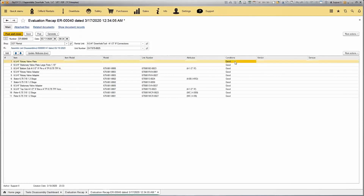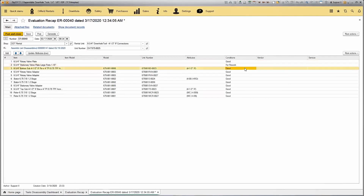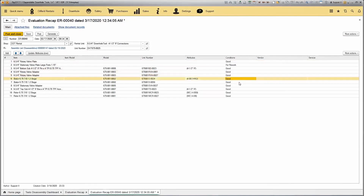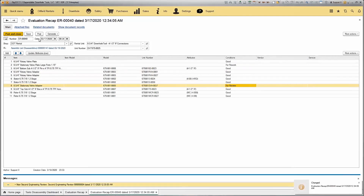Okay, so the conditions column. First, this one's good. This one, I'm pretty sure it needs to be fixed. I know it needs to be fixed, so I'm going to select rework. These items are good. Once the tool is disassembled, we're going through and just verifying these parts are good. Now this one, I'm not sure, so I'm going to set that one for review. The rest of them are good. So now we're going to save our progress and post.